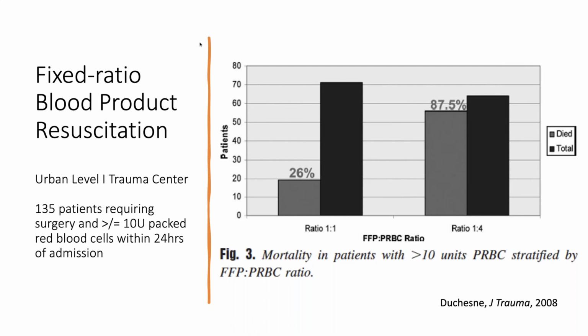Some of them had heart failure, some of them had diabetes, and that's why your mortality rates in both classes are a little bit higher. But in the ratios of only 1 unit of plasma to 4 units of packed cells, the mortality rate was as high as 87.5%. And by reducing that closer to 1-to-1, meaning 1 unit of plasma for every unit of red blood cells, you can reduce that mortality all the way down to 26%. And that's in the civilian population.